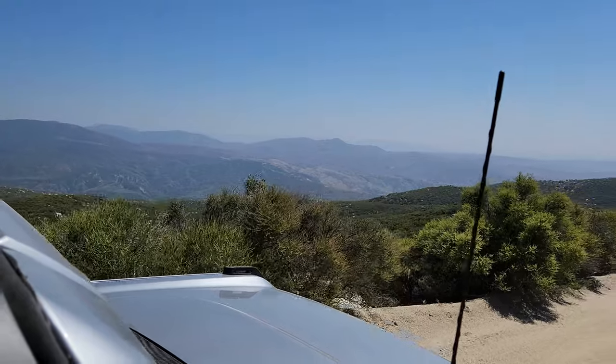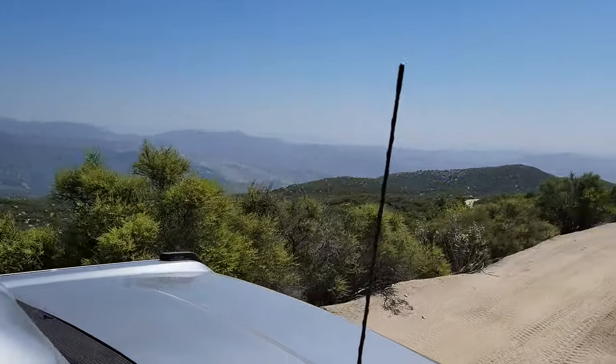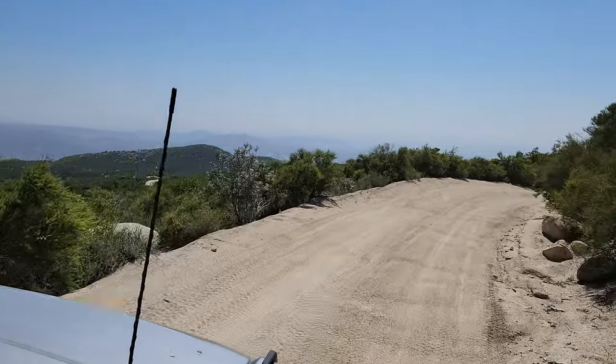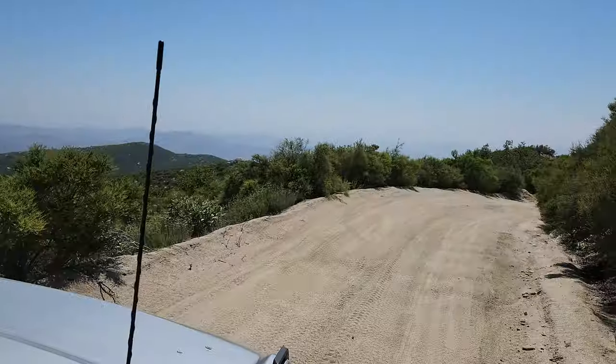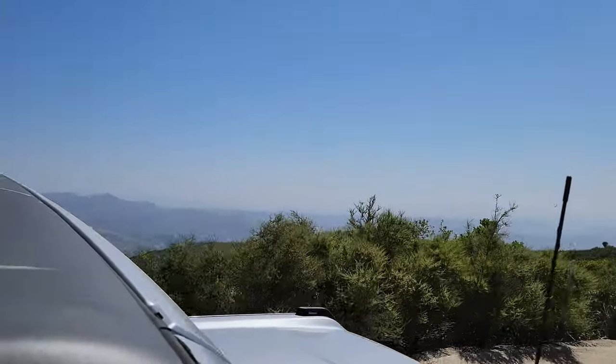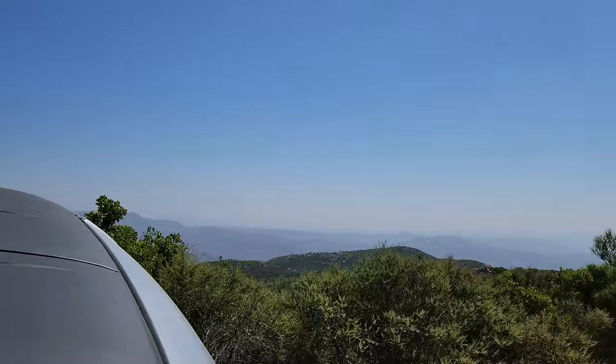So the views are very scenic. It is really pretty. In some areas, though, it is harder to pull off and enjoy the view, just because, again, it is a tight trail. But your passenger could probably enjoy the views. I've been enjoying the views. In regards to, you know, Devin asked me a while ago, is it worth it?